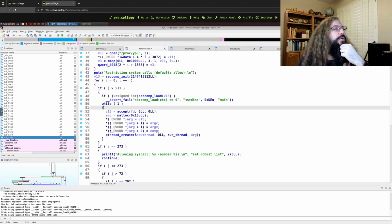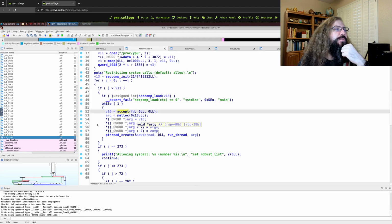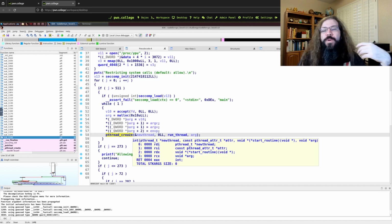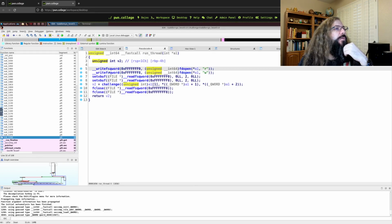But it's a fairly common pattern in network applications where you have essentially an infinite loop here that's going to call accept. It's then going to spin off a thread or a fork. And so this is a common pattern that you see in multiprocessor, multi-threaded applications. So the parent thread in this case, or the main thread, will loop back around to the while and block on accept, while this pthread that gets created will spin off and call this run thread here. Run thread, it looks like it is doing a little bit of I/O rerouting, probably changing standard in, standard out to be the network connection.